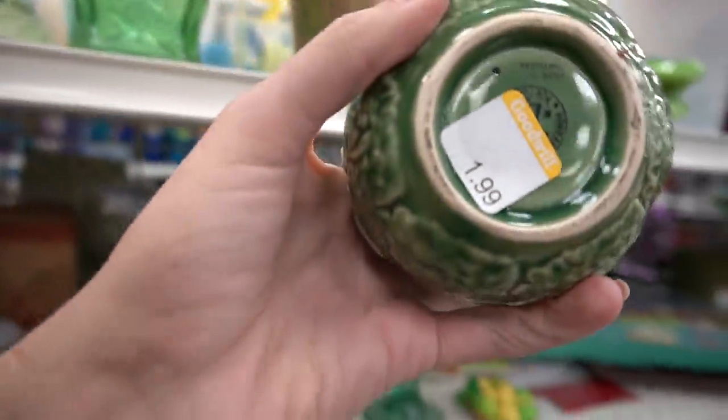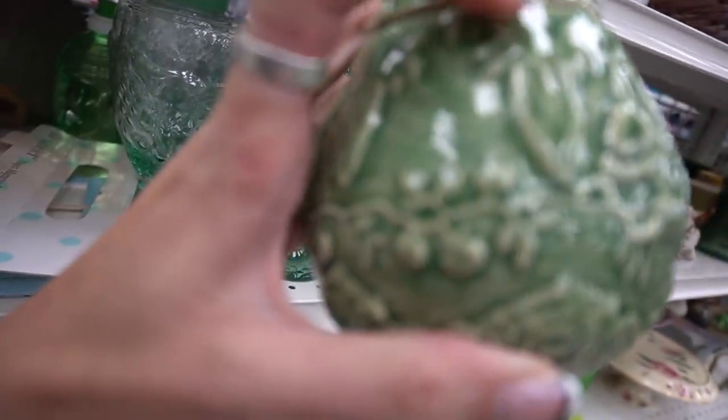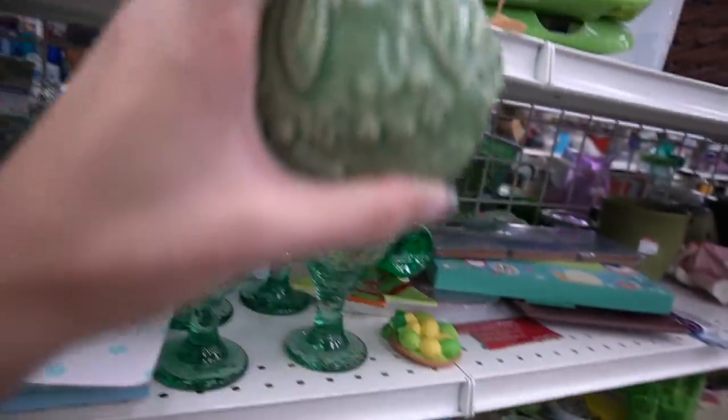I really liked this piece a lot. It is modern. But it does have a chip on it, unfortunately.